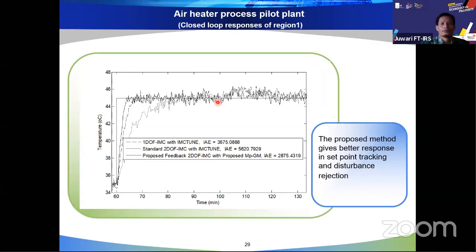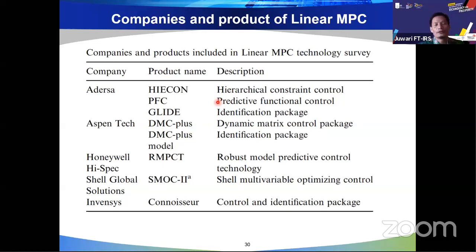Okay, the next, we just cover this slide, and further we will report on some survey of MPC application in industry, based on a paper by Seungkeun. This paper from 2003 is, I think, a very complete survey of the application of MPC in the chemical industry. After that, I didn't find one more complete than it.